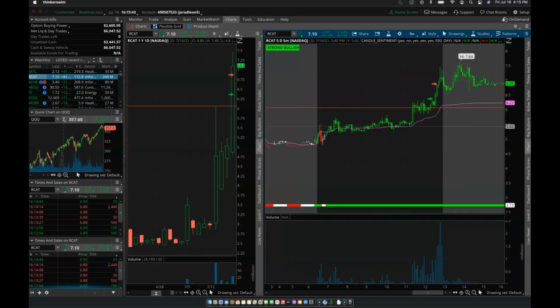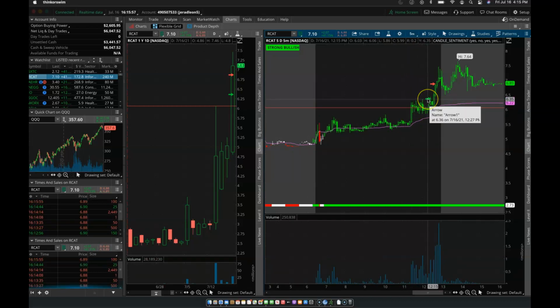And then today, you get a really nice move. We were watching it in the morning, and my alert didn't go off, unfortunately, for the high of day break. I just completely missed this action. I took the high of day break here at 635, which really wasn't the move. I should have been buying on dips when it was consolidating at the breakout level.